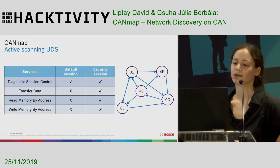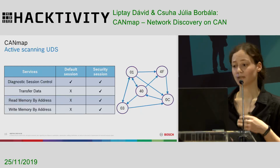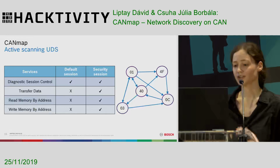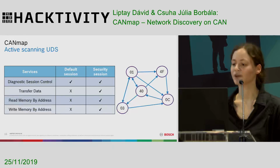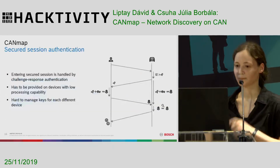The tricky part is that not all services are available from all the sessions. This is the next step that our tool can check in an automated way. As you can see in the table, the security-relevant services are protected with an authentication process. For example, with read memory by address, we can read out the whole firmware of the device. That must be protected. The authentication itself goes as the following.